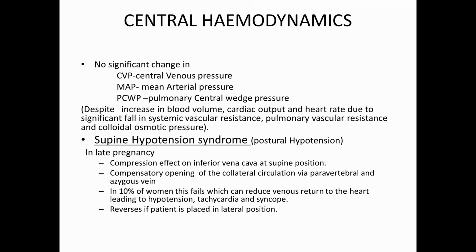So we tell them to lie on the left lateral side because of the relationship of the abdominal aorta to the inferior vena cava. The inferior vena cava is on the right of the patient, while the abdominal aorta is on the left.